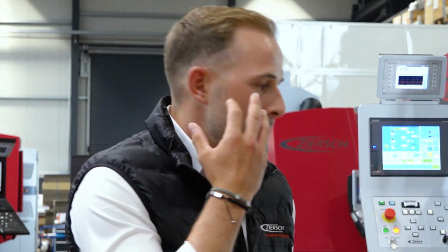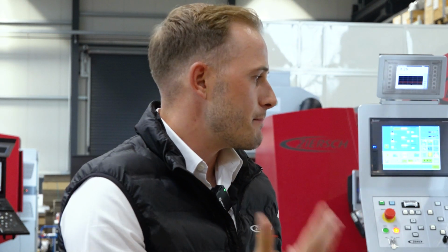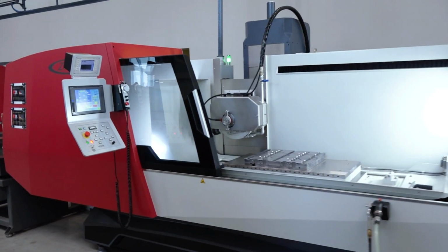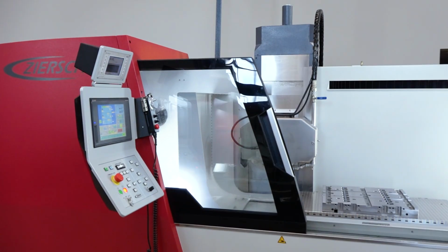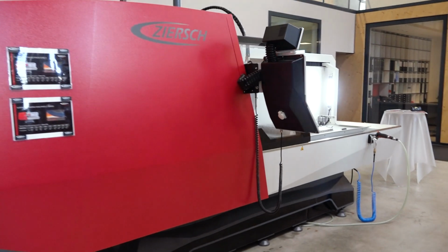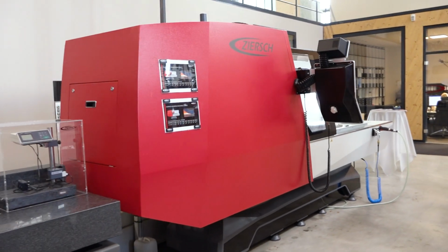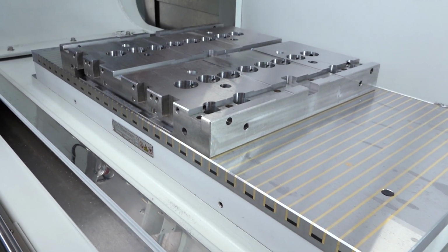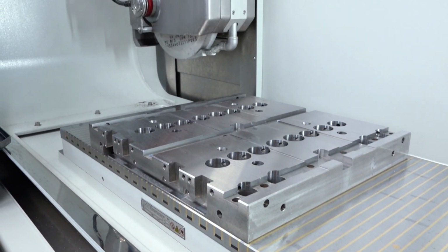So the machine comes ready to grind at a really basic machine price. What means ready to grind? So you get a chuck, you get a flange, you get a grinding wheel, you get a hydraulic unit, you get an oil chiller, you get a paper filtration system, you get a magnetic pre-separator with the machine. So ready, absolutely ready to grind.